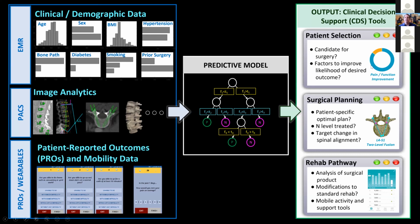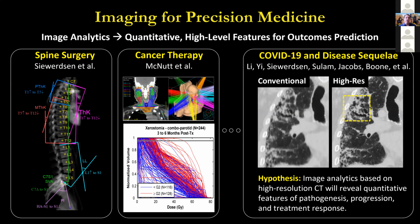Selecting candidates for surgery, knowing who is more likely to benefit from surgery, optimizing the treatment plans that are delivered to those patients based on evidence, and helping to shape patients' rehabilitative pathways. I'm just out of time, but I want to invite you to think about how that concept of image analytics and quantitative image-based features could serve other areas as well.